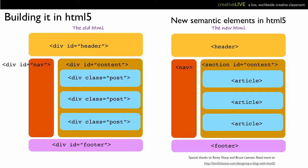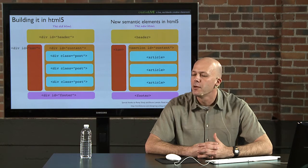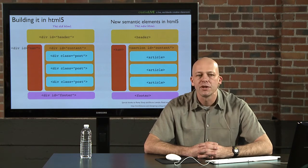I'm also going to build it in HTML5. Now, HTML5 is not this big scary thing that you've heard about. It's not a Flash killer. It's not going to change the nature of the internet. 90% of HTML5 is just HTML. It's really not that difficult.